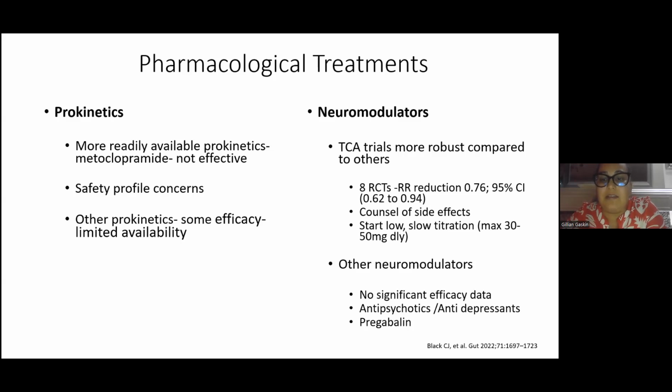Pregabalin is a gabapentinoid. It reduces visceral hypersensitivity, leading to pain modulation. In a recent randomized controlled trial, self-reported symptom relief rates and reduction in global symptoms were higher with pregabalin compared to placebo at 4 and 8 week follow-up. So if used, it's also very important to monitor for sedating side effects.